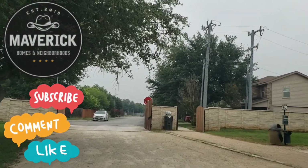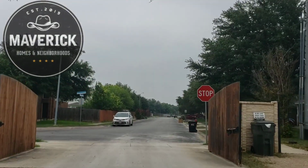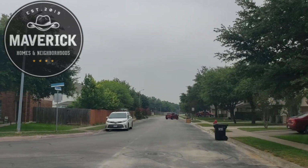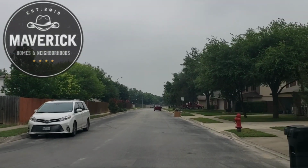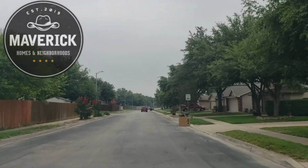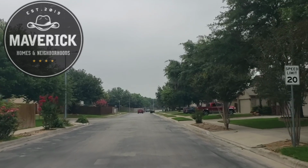Well, guys, that was a treat right there. I stayed in there for a while, and I had quite a bit more video there, but I didn't want to keep going on with it. Long story short, this is a German/Polish settlement, Selma, much like many of the other settlements here in this area.